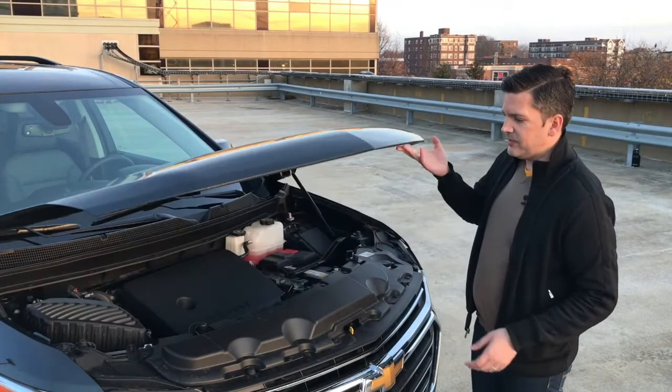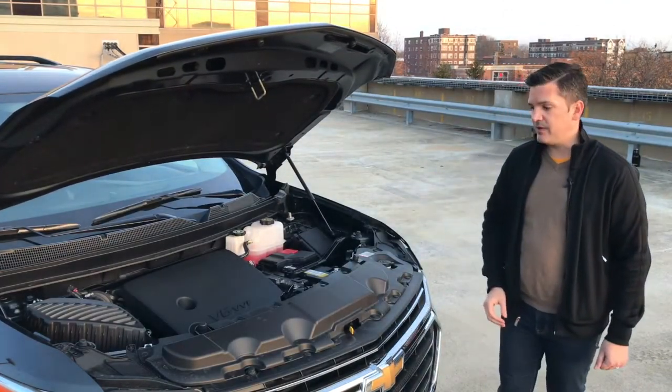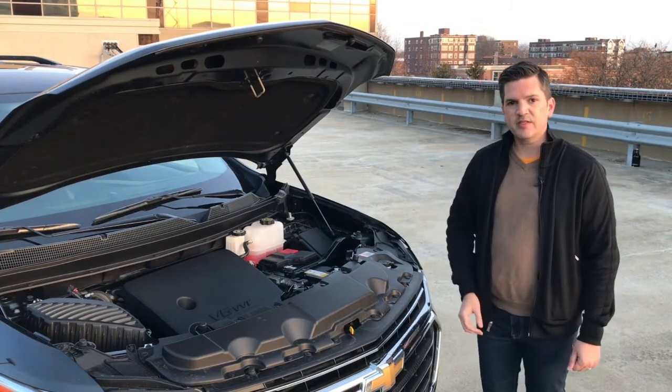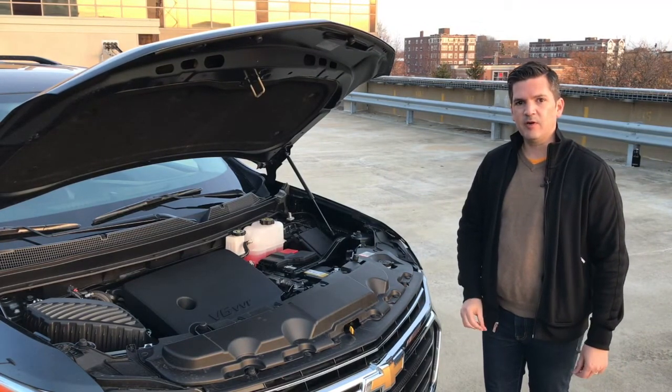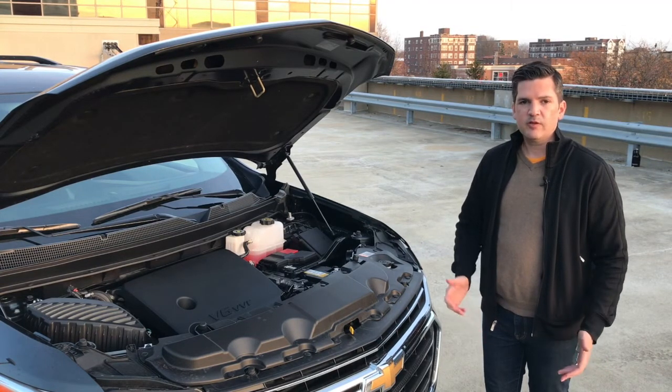Well, it kind of feels like you're opening the hood of a Tahoe. I mean, you're kind of up tall. But once you see what's inside, it's anything but. There's a 3.6-liter V6, generates 310 horsepower. That's connected to a new 9-speed automatic transmission. So that really helps your fuel economy.